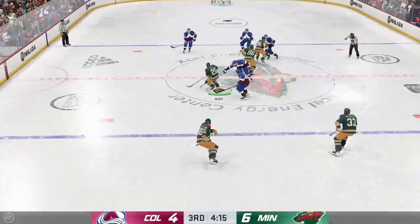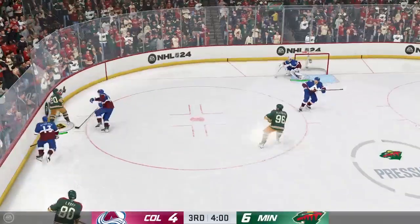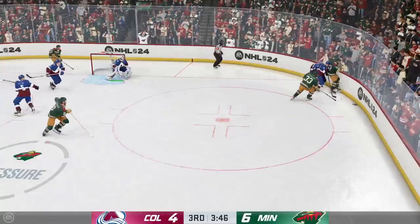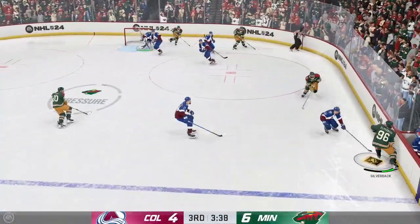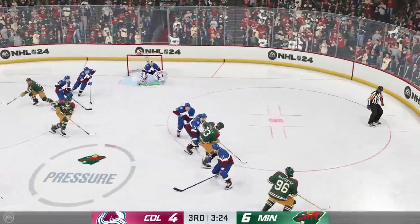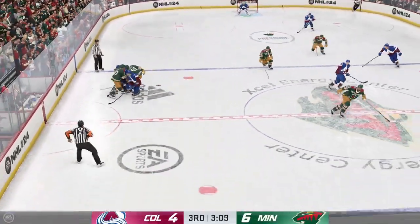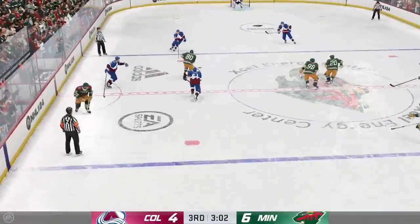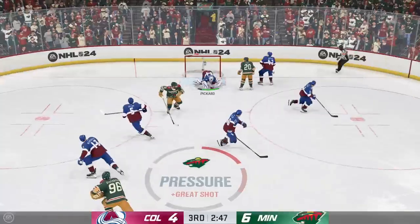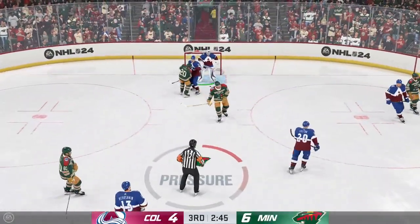Nice job tying up his opponent. And loses possession after a solid hit. Blocked in traffic. Pinned up along the boards. Oh, that battle ends as the puck gets loose. Takes control of the puck. Moves it to Champion. Jabs the puck away. They gain possession here inside the neutral zone. Here's a shot. Oh, and he reaches out with the glove save. Wow.